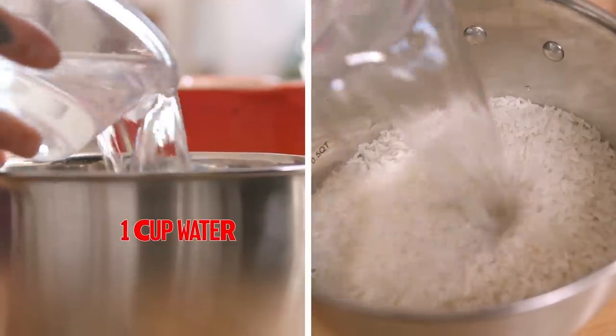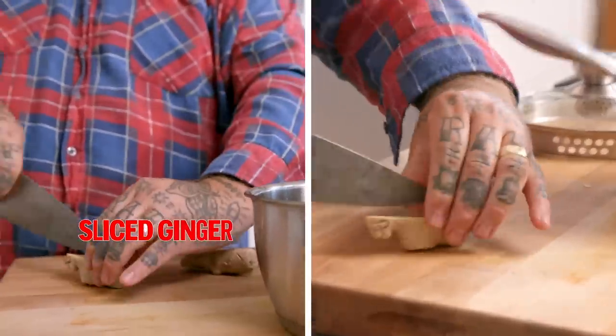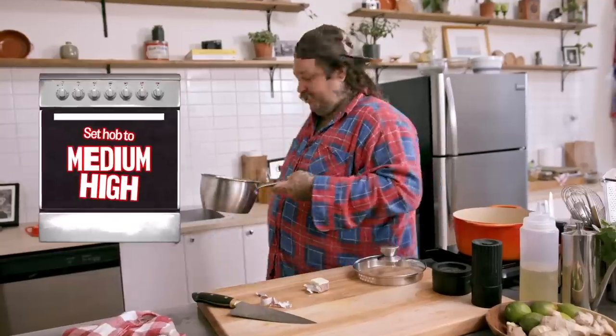We got 2 cups Jasmine rice. 2 cups rice, 1 cup of water, 2 cracked cloves of garlic, a nice piece of ginger. A tablespoon of butter as well, a pinch of salt. Bring this up to temperature, get all fluffy nice. Big old pot of rice.